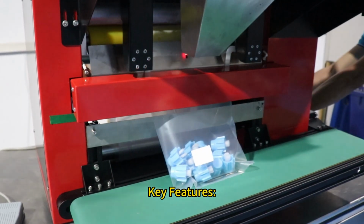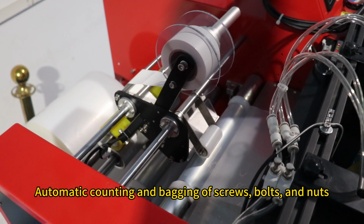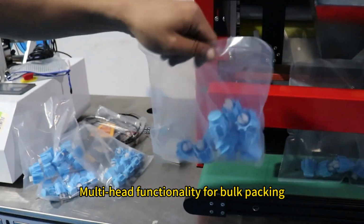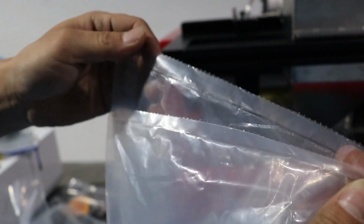Key features: high-speed operation for industrial use, automatic counting and bagging of screws, bolts, and nuts, compact design with user-friendly controls, multi-head functionality for bulk packing, energy-efficient and durable build.